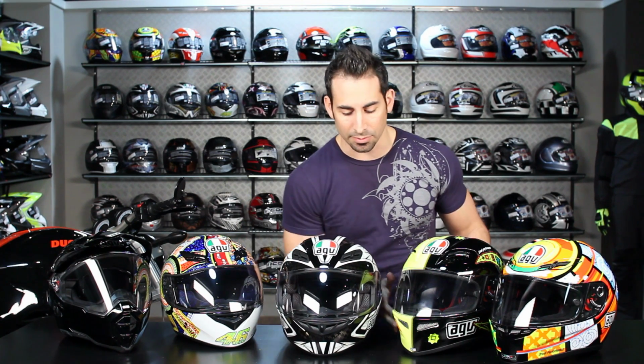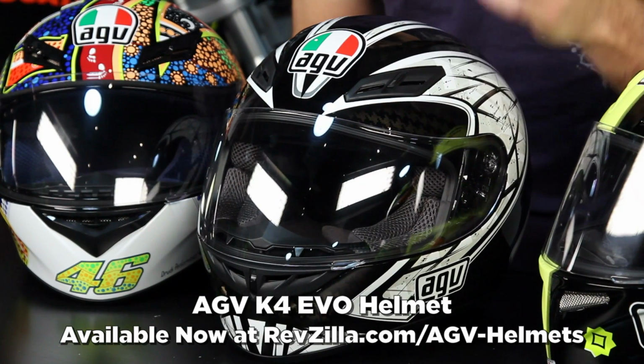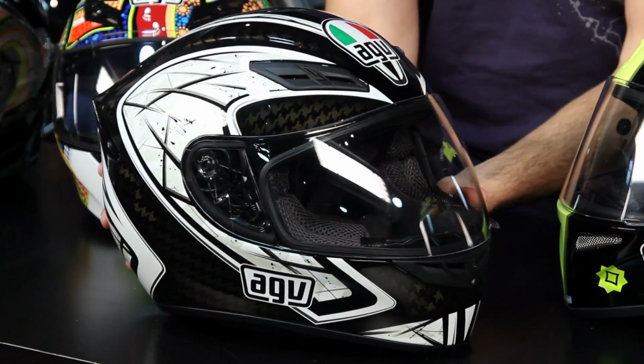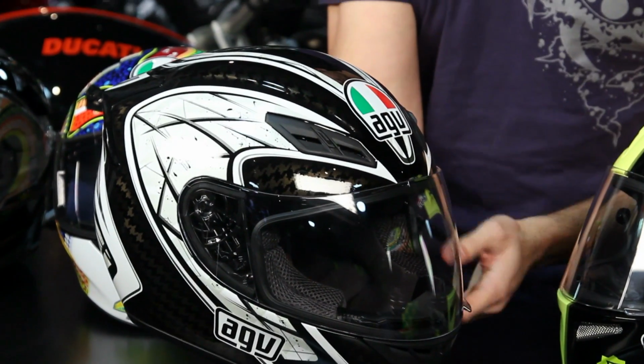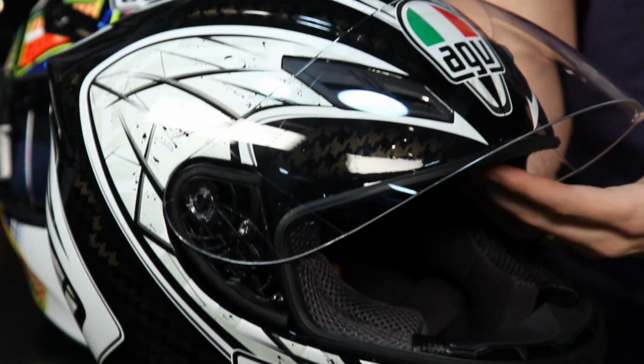Moving to the middle of the table, this is the new for 2011 AGV K4 Evo Helmet. And in my opinion, this is one of the most popular helmets in the line just from a feature set. You're looking at just over that $200 price point, intermediate oval design. But again, you're getting a fiberglass shell that's ECE 22.05 rated, nice big spoiler, a great ventilation pattern. You're also using the upgraded new Drylex style guts, which give it a really comfortable and 3D style fit inside. It's going to do a lot of things very well.